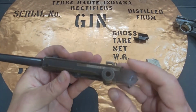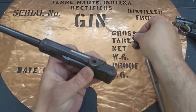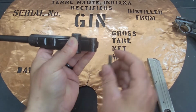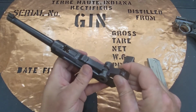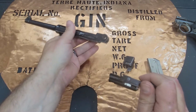If you flip it over and push in on this toggle, you can drop down this pin and it will come right out. It is one way. Then the toggle will want to come right on out, so you pull that toggle up and then pull it right out the back.